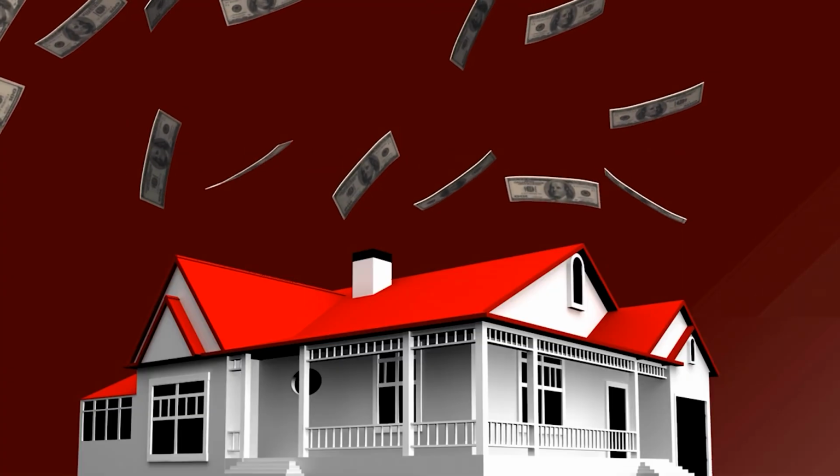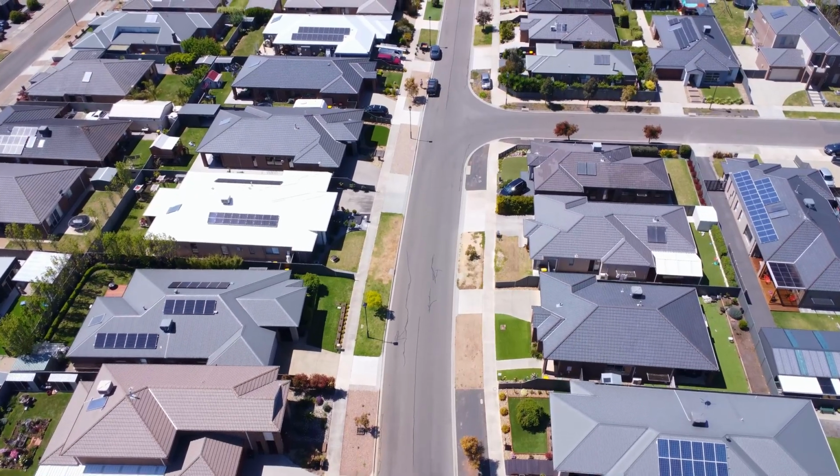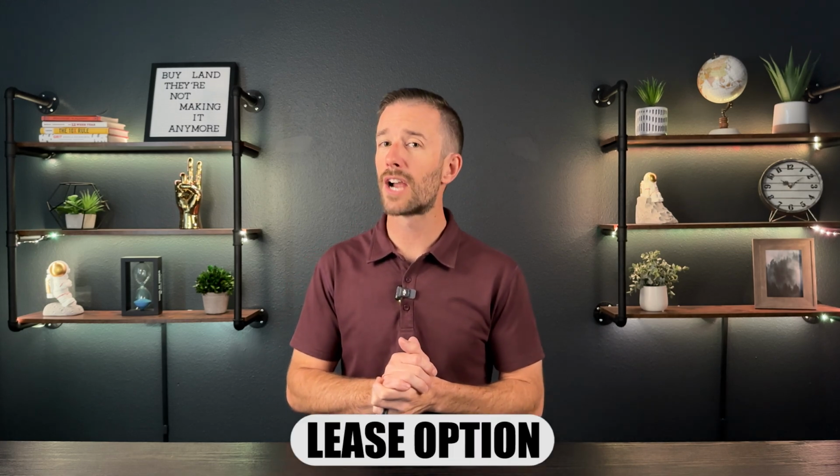That is not a value add to your home because somebody else owns those panels. You're simply renting them, putting them up on your roof. So that's something to weigh out when it comes to putting that on. No additional resale value.